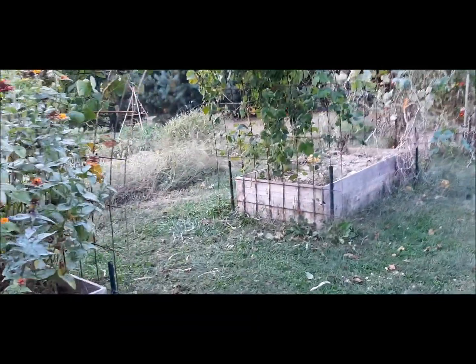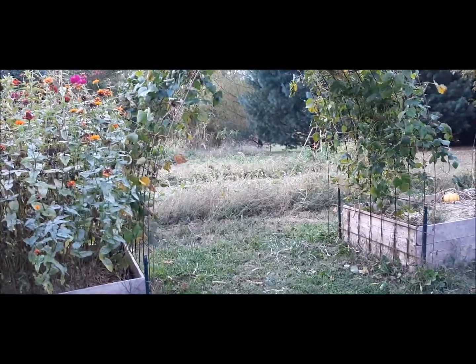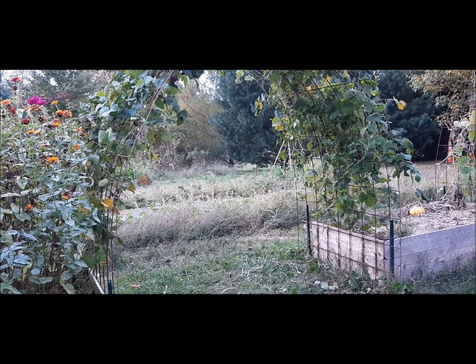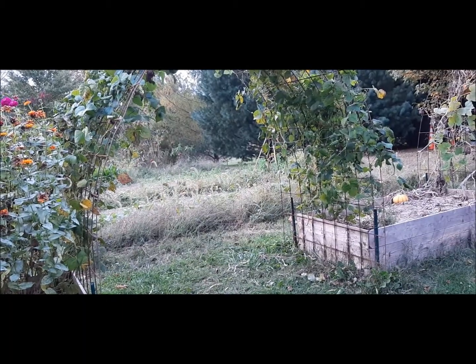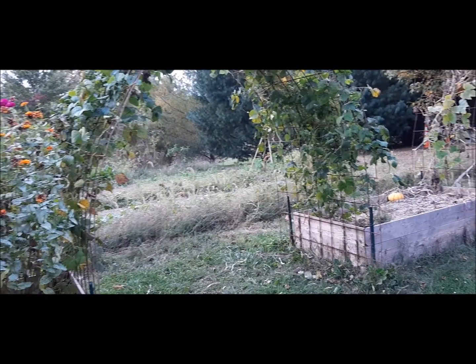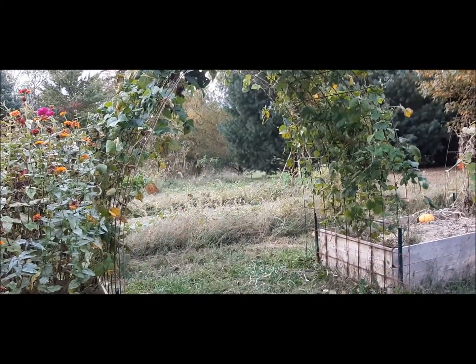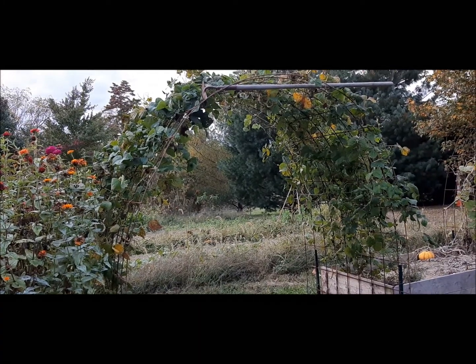These beans, I tell you what, we love Roma 2 beans, but they are a bush bean. They're delicious and they don't have a string. But dang it, bush beans are so hard to pick. So we thought, let's try a pole bean. We know some pole beans we don't like. So here we tried Kentucky Wonder, which we really do like. If you pick them young enough, they really don't have much string at all.